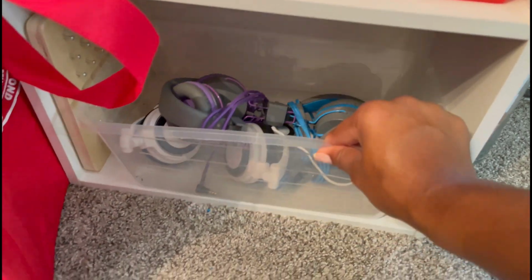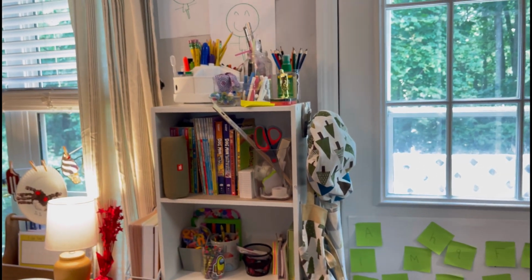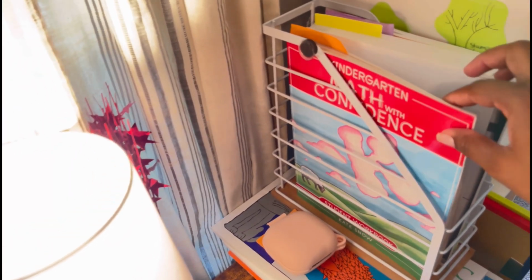In this bottom shelf, we just have our headphones. They use those for when I'm working with one. The other one is usually on the tablet. And we use Khan Academy Kids. It's a free app. If you've never heard of it, I do suggest it. When I'm working with one, usually the other is on that.